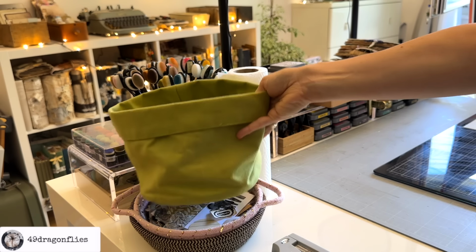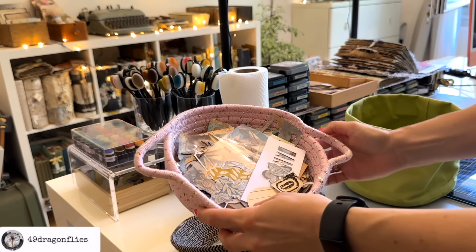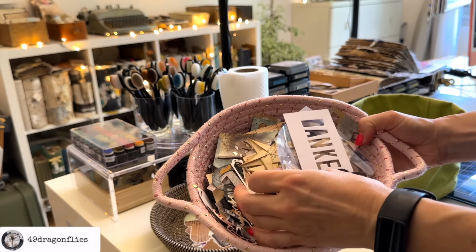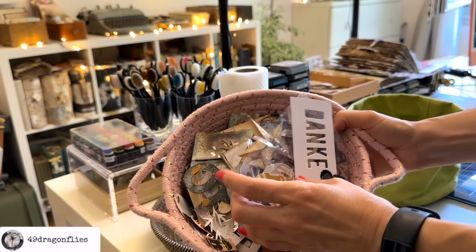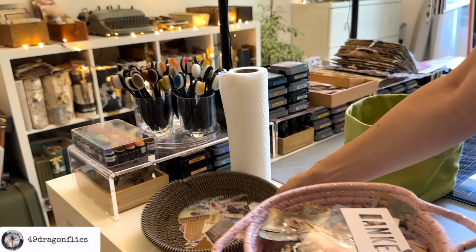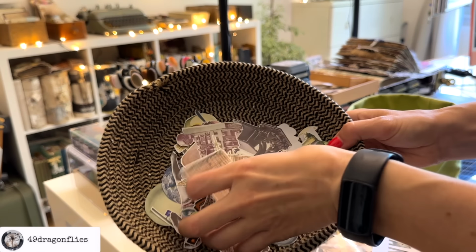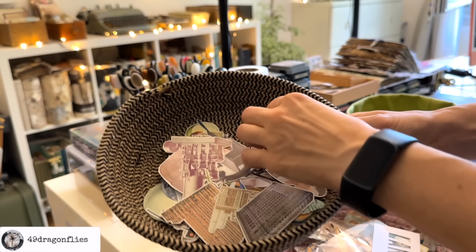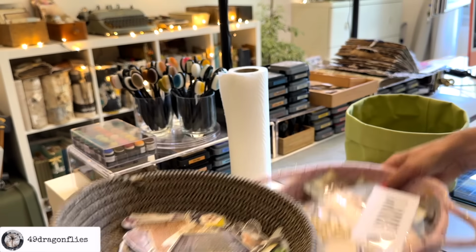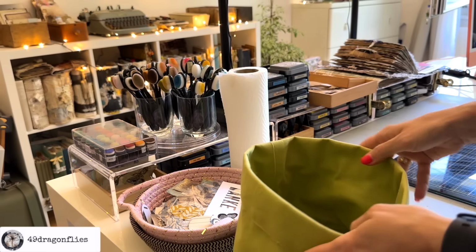So underneath my paper scrap basket, I also have these two baskets. This one here is filled with random bits that I can use mostly in collages. There's some die cuts and other things, random. And underneath that, I just have a few fussy cut things from a collage book. Don't use these that often actually, but I know if I put it away, I will use them even less. So I'll keep these out, and these stack up beautifully. And then I can just keep the paper basket on top.